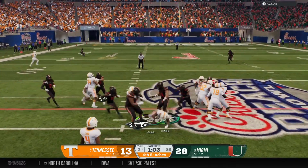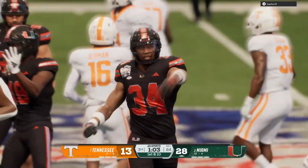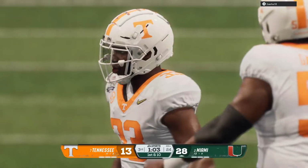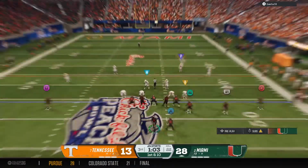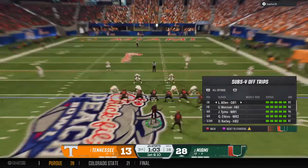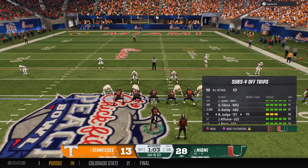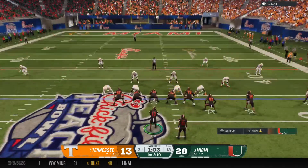On fourth down, they'll try and run for it. He did not get it. A crucial play by this defense. What a fourth down stop. How about the offense being aggressive? They decided to go for it here, and I've got to give all the credit to this defense. Being aware, anticipating the call, knowing exactly where they needed to make the stop, and they did it.